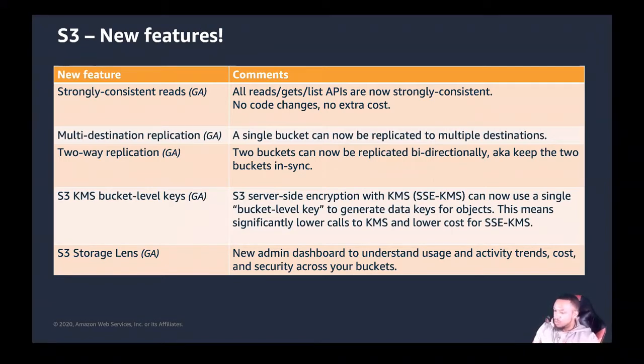We also have support for multi-destination replication. So now you can fork updates from a bucket to multiple buckets, right? It's not just a one-to-one. So really helping customers implement true DR or really intricate DR strategies, as well as data sharing and replication.